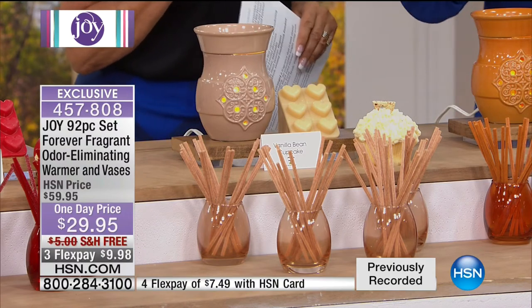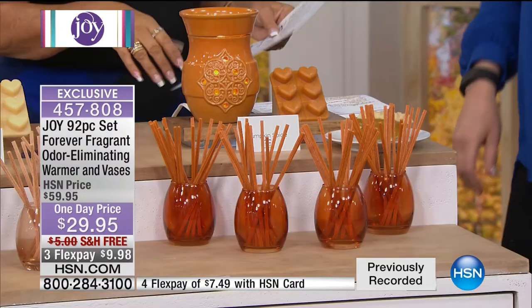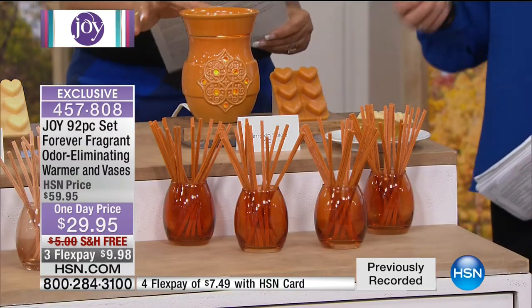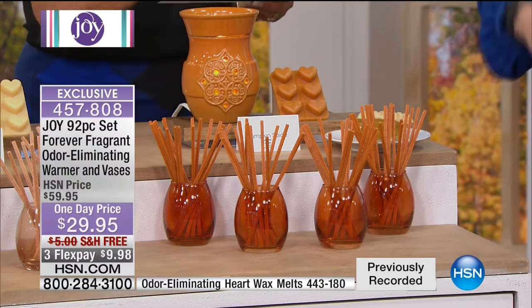That's right. I do apple pie. You mix those heart melts and you can get more heart melts. Okay. Yes, then we have the pumpkin spice. Time of year, how can you resist? Oh my goodness. And pumpkin spice. Yum, yum, yum, that really is like a number one seller.